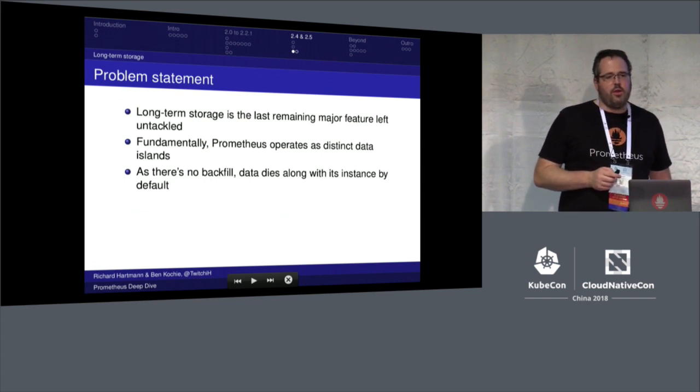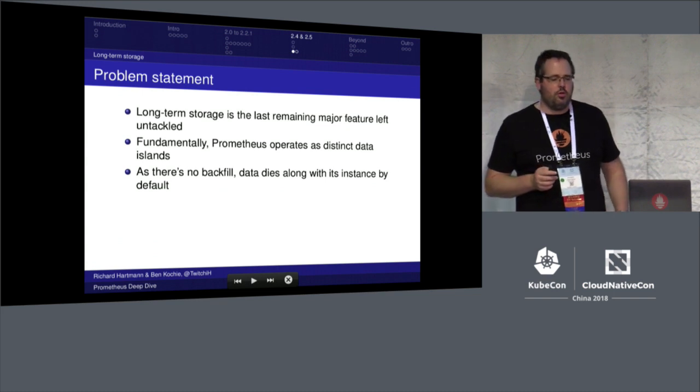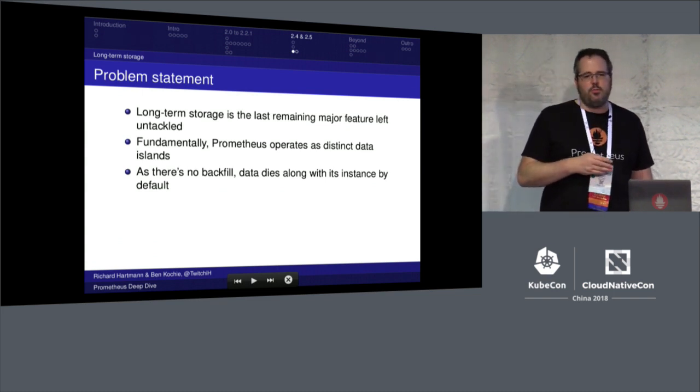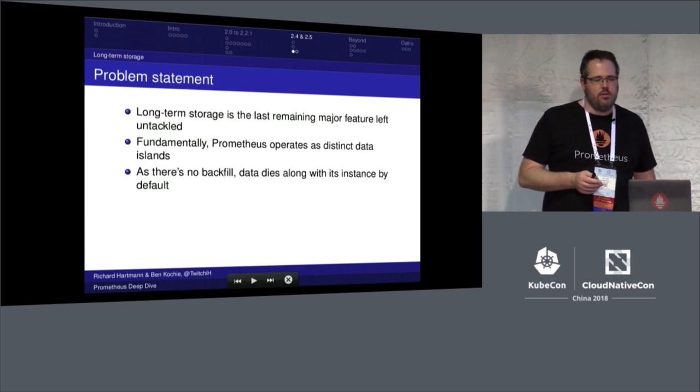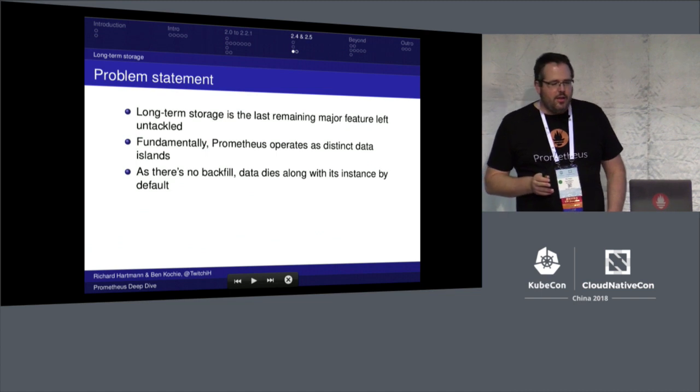Then also there's this recurring thing of long-term storage. Most people, if they have to voice one concern with Prometheus, it's that they're not quite certain how to do long-term storage. Myself, I just kept all my data, and my servers have data since late 2015, so that works. Still, it's not the ideal working model.